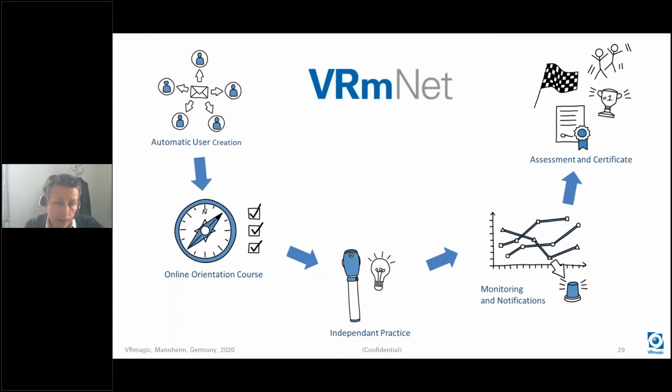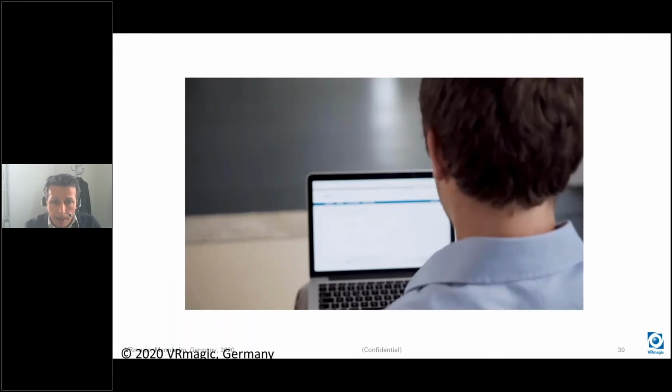Yeah, and this kind of model makes sure that every student is doing the same thing, and also assures that there is a skill transfer while they are training on the system. And I think I also have a short video here for the VRMnet, which summarizes the previous slides, which I'm going to share with you now.